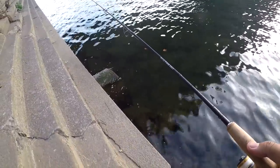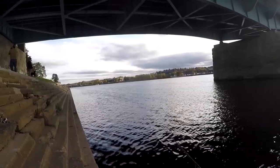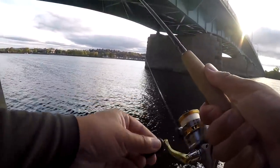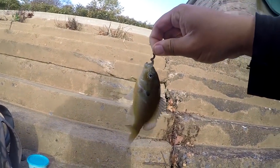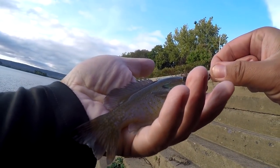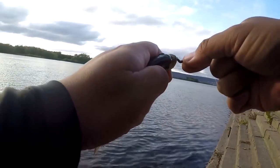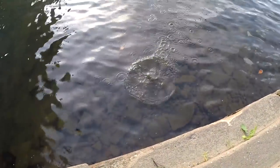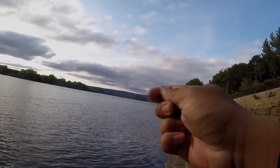Alright, let's see if there's anything at least in the structure here on the pipe. Oh yeah, from the pipe comes... Oh, it's a red-breast sunfish, Lepomis auritus. The thing is, we already caught a red-breast today. I'm expecting something like a little rock bass, the Ambloplites rupestris, to complete the challenge. But hey, I'll take it.